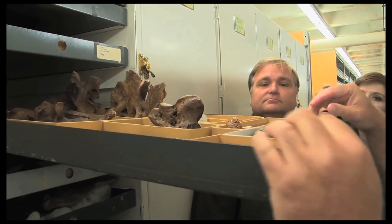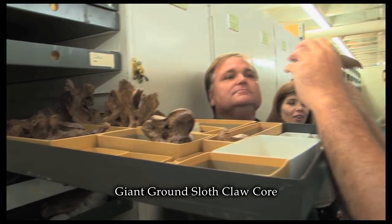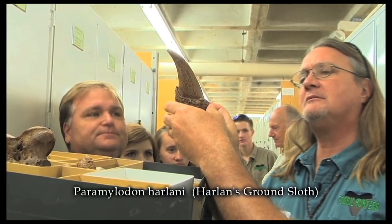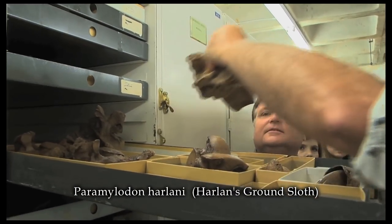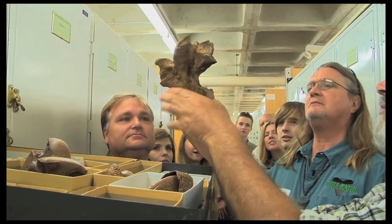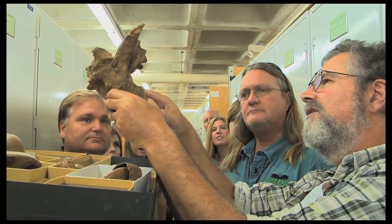So we got some sloth. Here's a nice, beautiful claw. Look at that claw core. What a beautiful claw core. Nice. What species is that? This is Paramylodon harlani, and then here are some vertebrae. Wow. Sloth vertebrae, relatively speaking, have these very large vertebral canals.